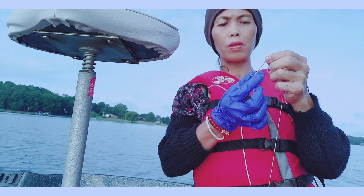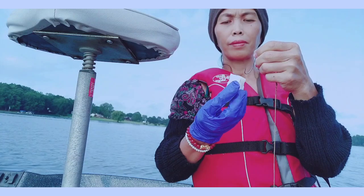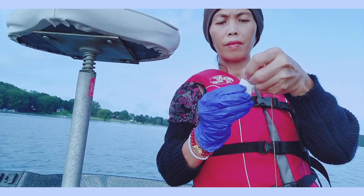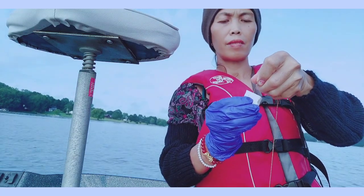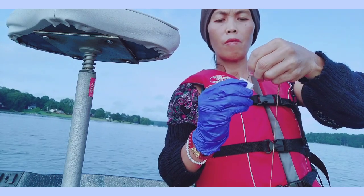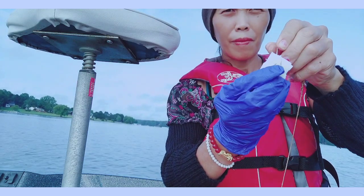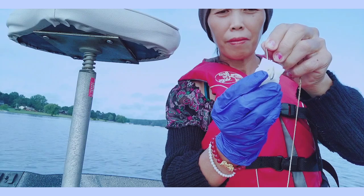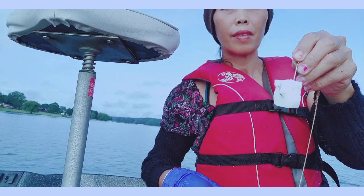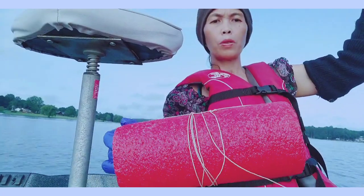So this kind of hook is different. Goes through and through. Let's stay like that. And drop down into the water.